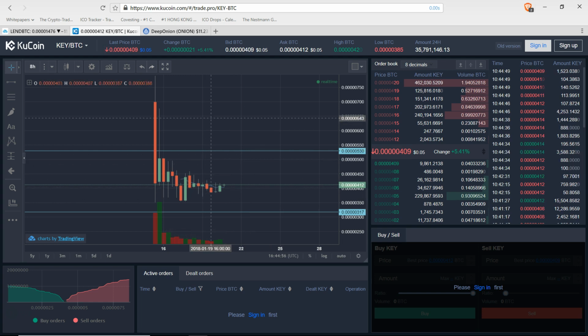And then we're also going to do an update on the three previous coins we've been talking about: Appcoin, Onion, and Ethlend. And we're going to look at those on the charts and see where we're at with our profits and losses there. All right, let's get started.